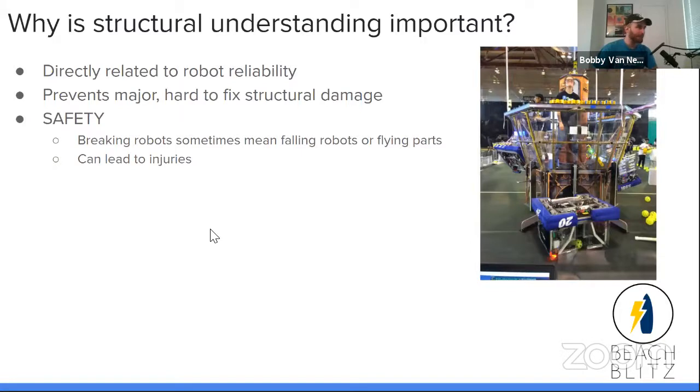So yeah, why is this important? It relates directly to robot reliability. You can get structural damage during the season, which is almost impossible to fix sometimes. It could mean you need to weld and fix things. Maybe this year, and future seasons without the bag, that might be a little bit easier to fix.